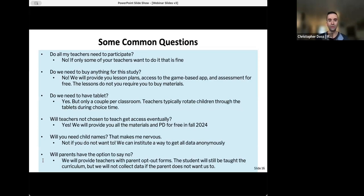Joe, there's a question: do Chromebooks work? And I think the answer is yes, but I want to check. Yeah, they do. My only caveat is that when we have tested with kids, we find that at this age the iPad just works a little better for their motor control. It's a little simpler to use than a Chromebook keyboard and mouse, but the software does run on a Chromebook without any problem.